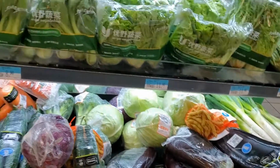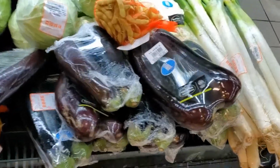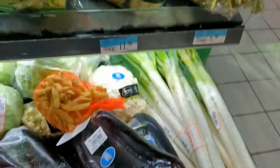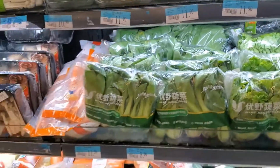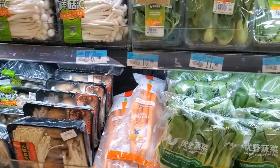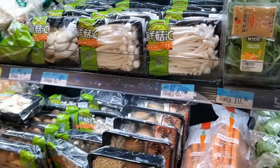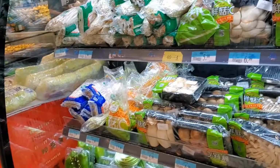I should buy, you see, sometimes I'm in the supermarket, I'm just like, ooh, what can I make with eggplant, you know? Let's see though. I love this lettuce. This is called Chinese lettuce, and the leaves are super thick. I've never tasted it, but I always see it.